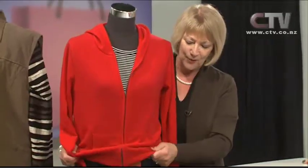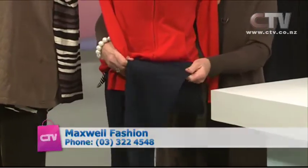I love my wee hoodie, and it's so snuggly and warm. I've shown you those before, and they're in the mauve and black and the red. More particularly today, I've brought in some new season jeans. These are the French dress jeans.